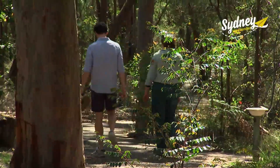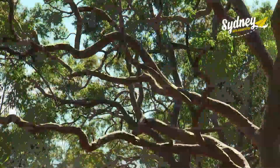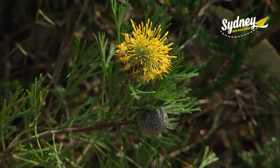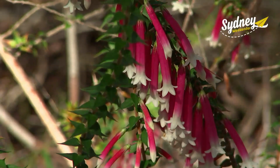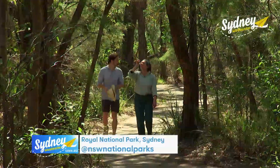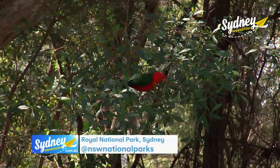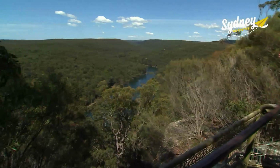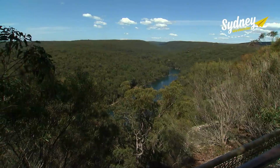Today, we're taking the Bungoona Lookout Walk, an easily accessible stroll through the eucalyptus that puts you right amongst the flora and the fauna. There's a lot of bird life going on, actually. So anything that's in flower is going to attract all the honey eaters. They're always on the prowl for some food, that's for sure. And the lookout itself is spectacular.